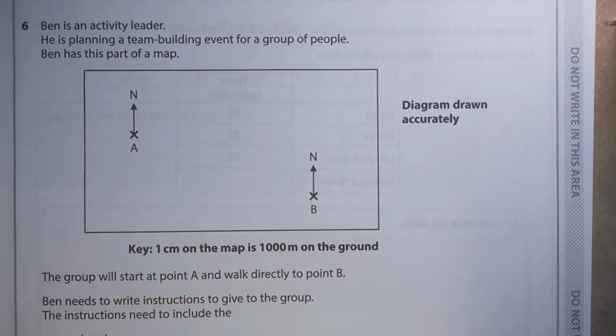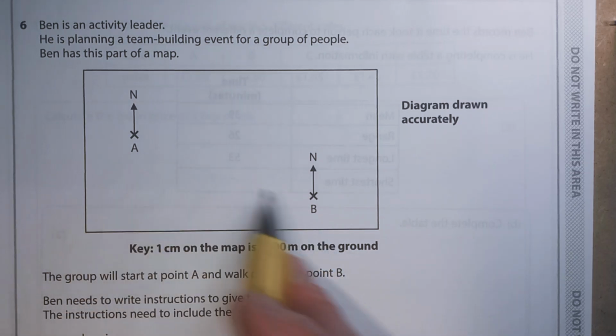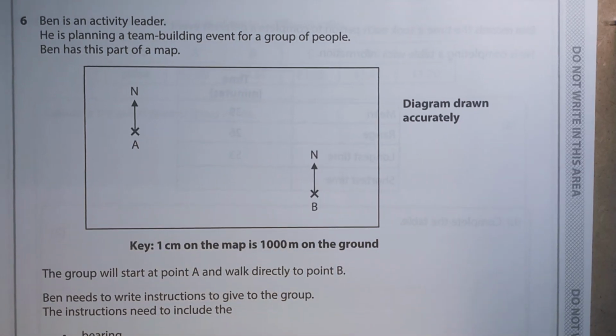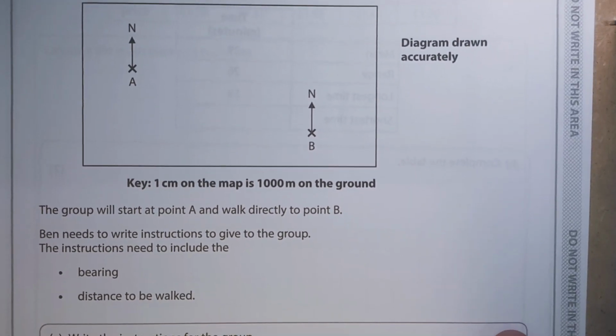Question 6. Ben is an activity leader. He is planning a team building event for a group of people. Ben has this part of a map. So we've got point A and point B, and on both of them we're showing where north is, straight up here. I'll move it up so that we can see.